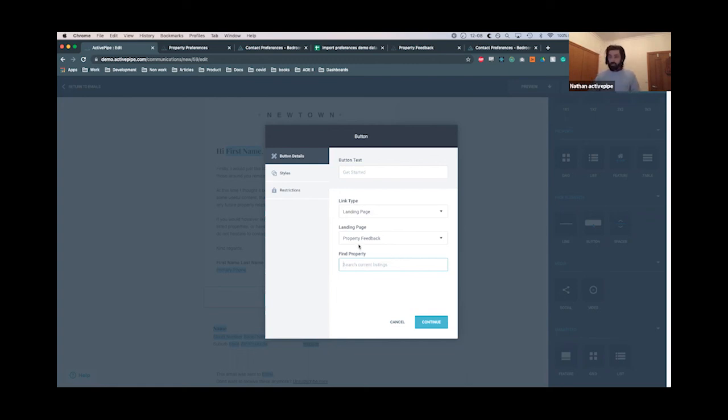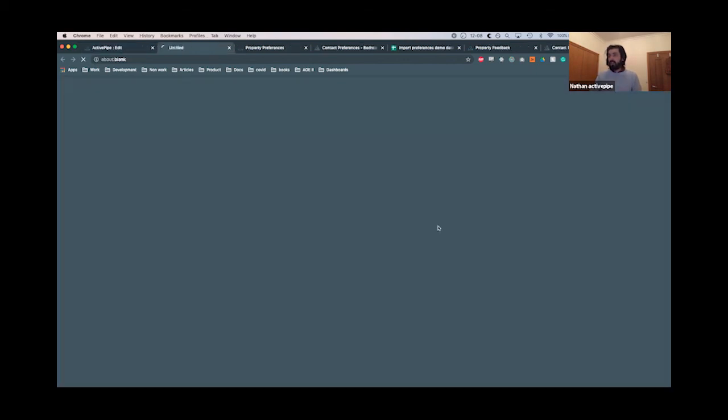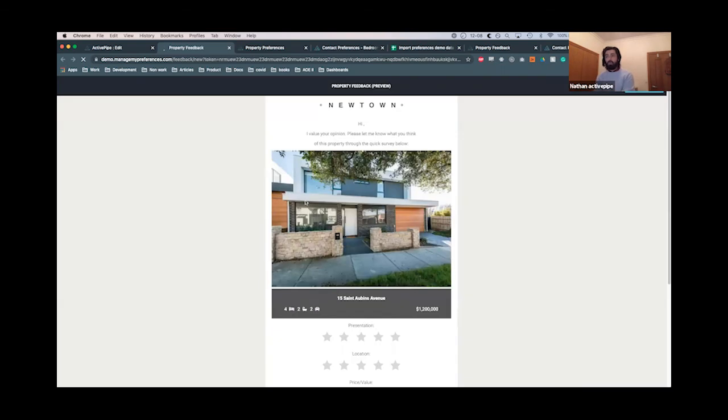This one's a little different because when we select it, it actually asks us to pick a property. So I'm going to pick one of these listings. And now I can preview the link again here. What this landing page will enable is it's basically a form where the contact can provide feedback about a specific listing. Where this is most commonly used is following an open home, for example. You can send this out to all the people who attended.